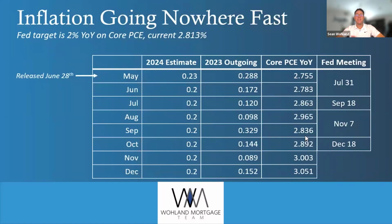That's what the Feds want. If the Feds get what they want and we have inflation at 0.2 per month, then this is a little higher than, but this is what we're expecting, a nice low number. We're going to be replacing a 0.172. So that's going to make inflation numbers actually look like they're going up, because the new average is going to be 2.783.